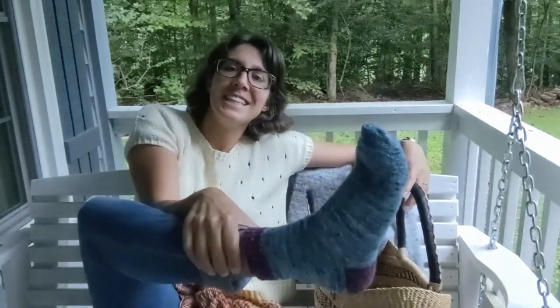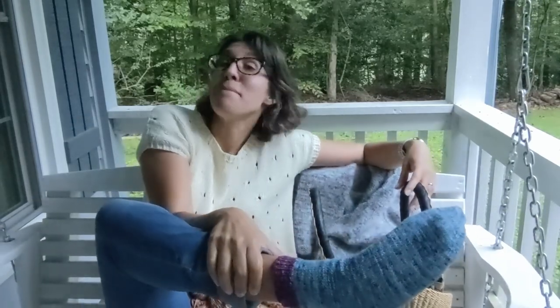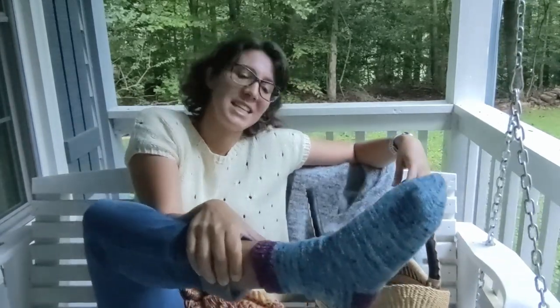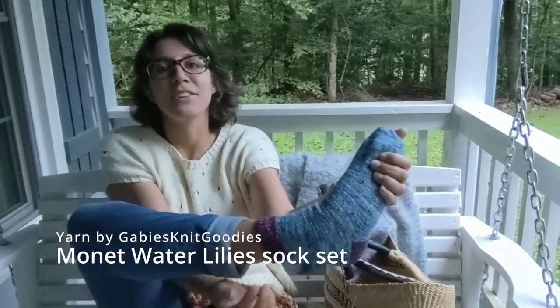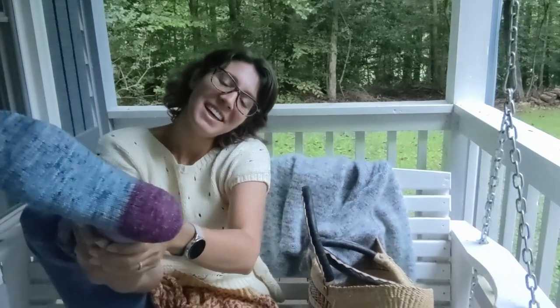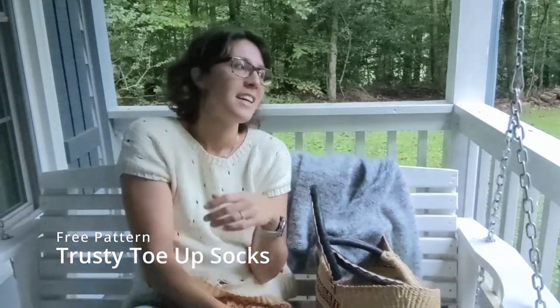I forgot to tell you something else I'm wearing that was hand knit. It's my socks. This is my Monet Water Lilies sock set. This is difficult to show you. I think this is like the first socks I made out of my own yarn.